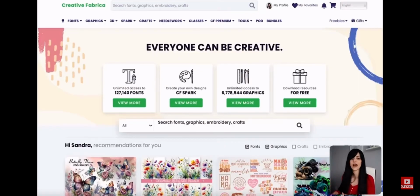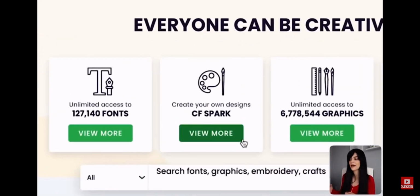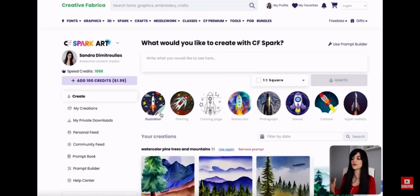I'm hopping onto Creative Fabrica, which is a platform where you can purchase graphics and fonts to use in your digital products. And they have what's called CF Spark, which is where you can generate AI images based on your prompt. To get some help on how to put together your prompts, they also have a prompt book where you can get some inspiration on how you can write out your sentences. Just like Kittl, you can customize the style of artwork that you want to generate. So for this one, I'm doing watercolor.